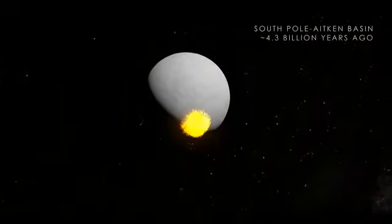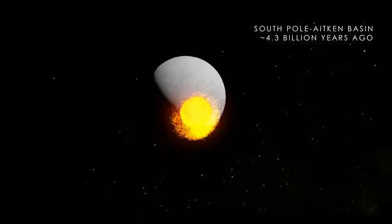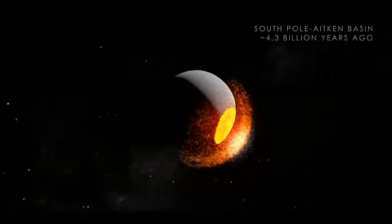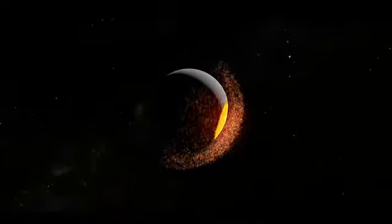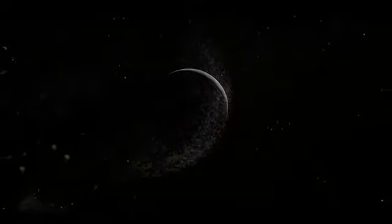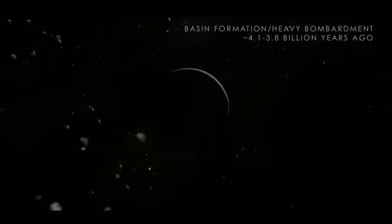Around 4.3 billion years ago, a giant impact battered the moon's south pole, forming the South Pole Aitken Basin and sending debris as far as the opposite side of the moon. This impact marked the beginning of a period that would cause large-scale changes to the moon's surface.